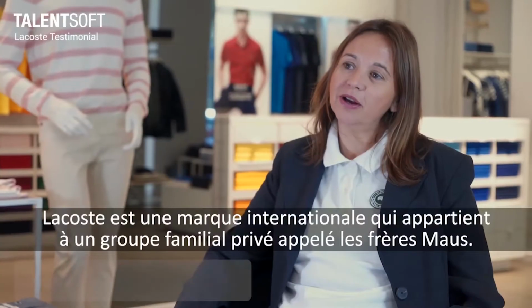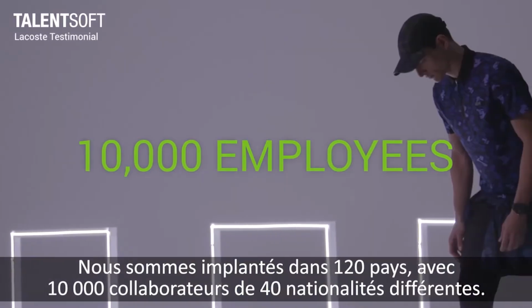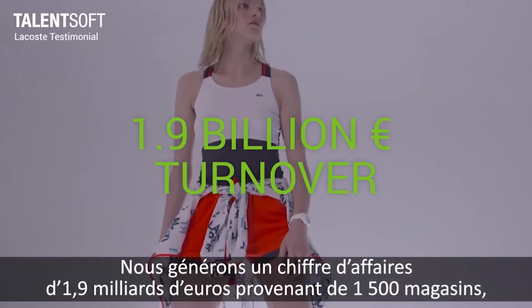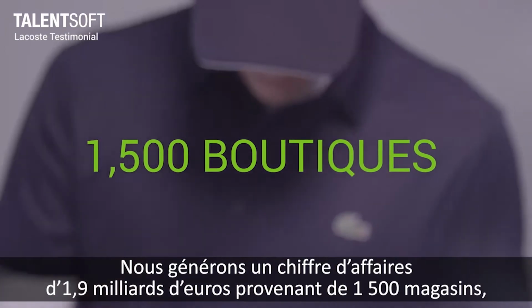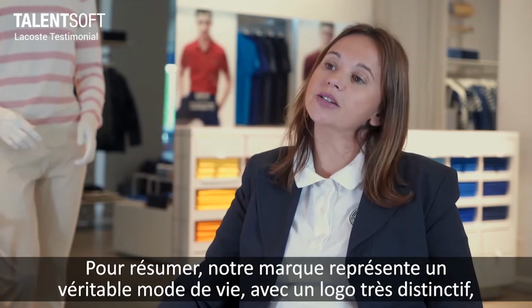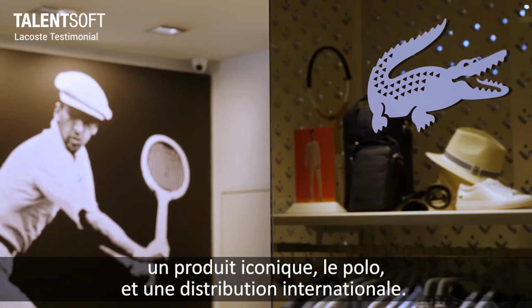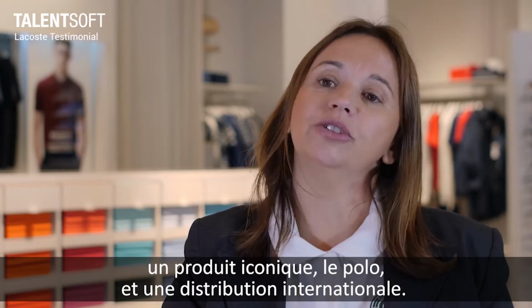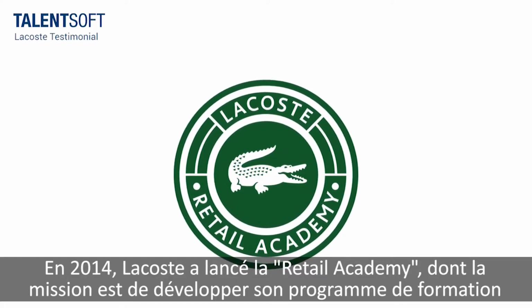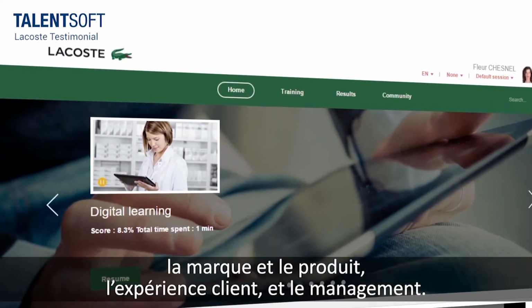Lacoste is a global brand owned by a Swiss private family group, spread over 120 countries with 10,000 employees from 40 different nationalities. We generate 1.9 billion euros turnover, coming from 1,500 boutiques, 30 online stores, and over 10,000 wholesale doors. So to summarize, we are a lifestyle brand with a very distinctive logo, the crocodile, a very iconic product, the polo, and a global distribution. In 2014, Lacoste launched its Retail Academy, whose mission is to develop retail training models around 3 major categories: the brand and the product, customer experience, and management.